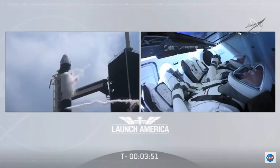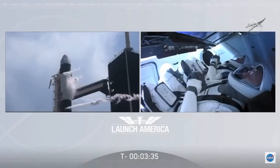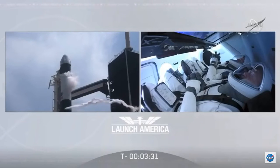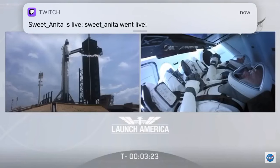Again, at this moment, Bob and Doug are really just laser focused on those displays. They have insight directly into Dragon and the Falcon 9. They're able to see where their fuel loading is at, how everything's progressing down with the count. AFTS final setup started. Three and a half minutes from launch. And the strong back is now reclining away from the Falcon 9.